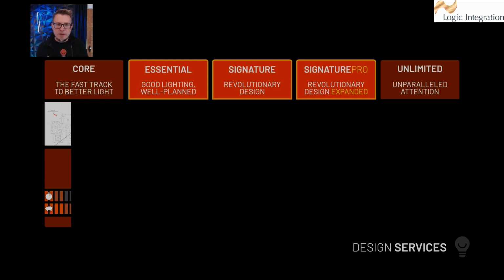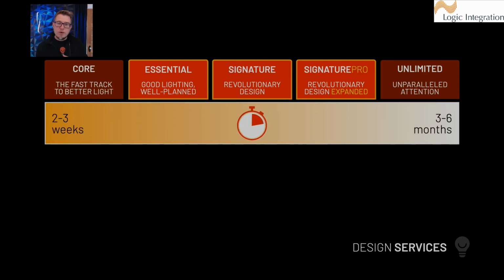A simple way to think about this is in terms of time and money, customization, those sorts of things. So if you want to think of Core as our fastest service, you can give us plans and get them back in as little as 2 to 3 weeks. That's fairly fast for a lighting design. If you have more time and want to get into more depth, then Unlimited can take 6 months to design. That just depends on how much time you want to spend, and also how large the project is and what your construction schedule is.